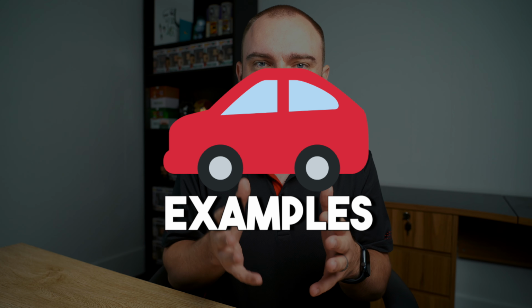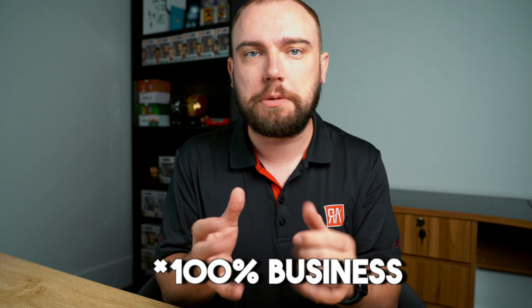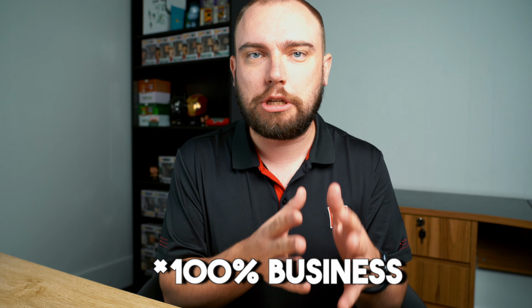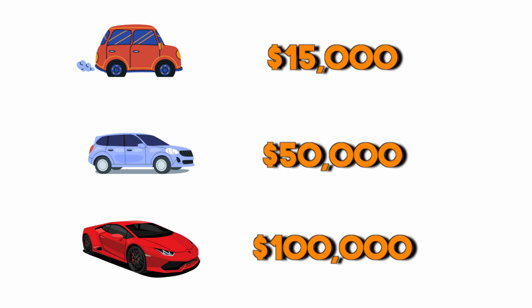Now, we're going to go through some examples here to show you the different ways you can claim the car and how different prices of the car will impact that. In these examples, we're going to assume that the car is being used 100% for business purposes, but if you weren't, you may need to adjust and do some different calculations. So let's look at three different cars. Car A is worth $15,000, car B is worth $50,000, and car C is worth $100,000. We are assuming for all of these vehicles that there is 100% business usage and that those prices are net of GST. We'll talk about GST later on in this video.